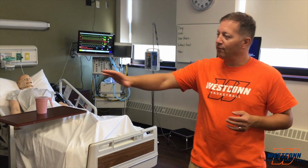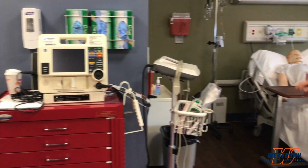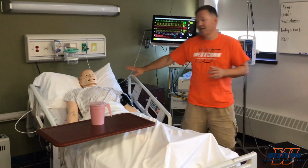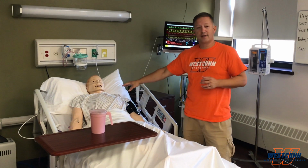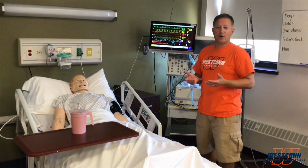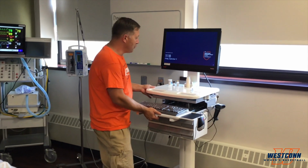You can see we have all this technology here. We have a code cart, an EKG machine. The mannequin lives and breathes and does everything that a human can do. He bleeds, he can cry, he blinks, he's got heart sounds, he's got lung sounds. The students at this point in time really need to know how to do a full physical assessment. We can deliver medication, so this is a medication cart.